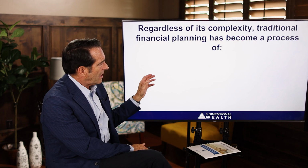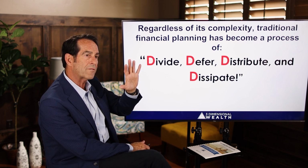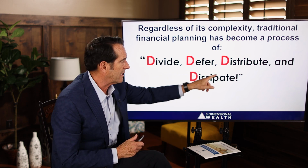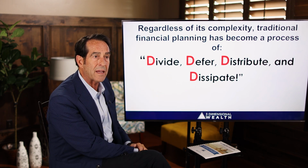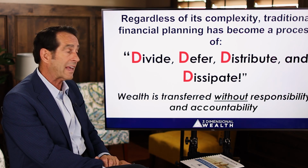When do I get my share? No, equal opportunities are better than equal distribution. Sometimes people go, wait, because I say most estate planning is focused on 4 Ds. They divide it up, they defer thinking they're saving tax, it gets distributed and dumped on ill-prepared heirs, and then it dissipates. Wealth is transferred without a system that fosters responsibility and accountability.